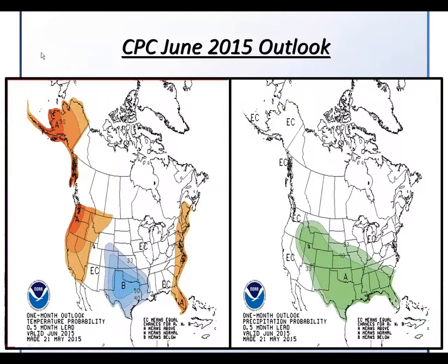Looking ahead to June, the temperature forecast continues to show an enhanced probability for warmer than normal temperatures hugging the East Coast. And usually when we get that, we have kind of a Bermuda high type ridge. So again, the precip would more likely be to the west, but there's really no clear signal for precip on the June outlook at this point.